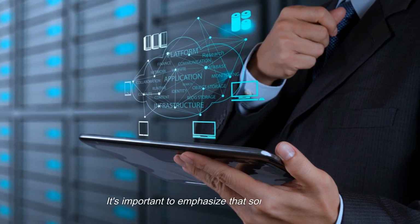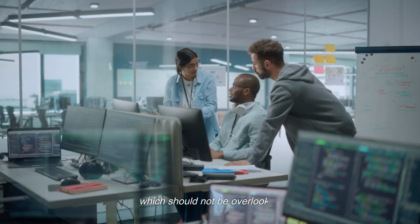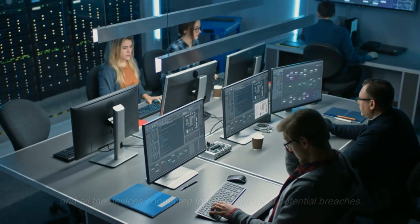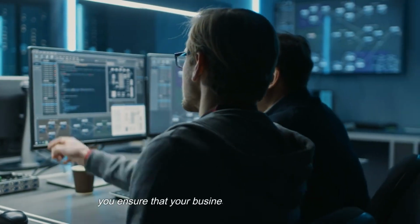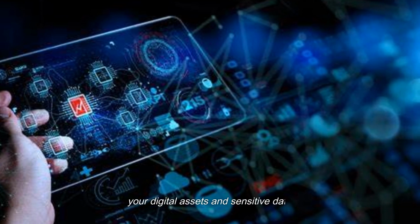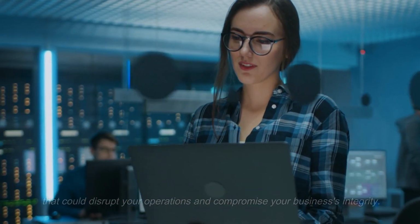It's important to emphasize that some software, such as the firmware on your Wi-Fi router, may require manual updates, which should not be overlooked. Failing to apply these updates can leave your router and all the devices connected to it susceptible to potential breaches. By diligently staying on top of software updates, you ensure that your business systems are fortified against emerging threats and maintain a proactive stance in safeguarding your digital assets and sensitive data, ultimately reducing the risk of security breaches that could disrupt your operations and compromise your business's integrity.